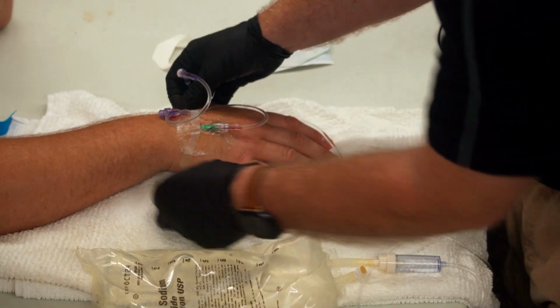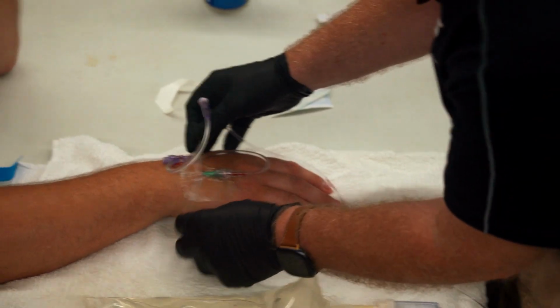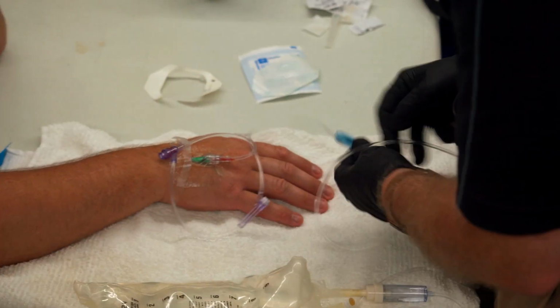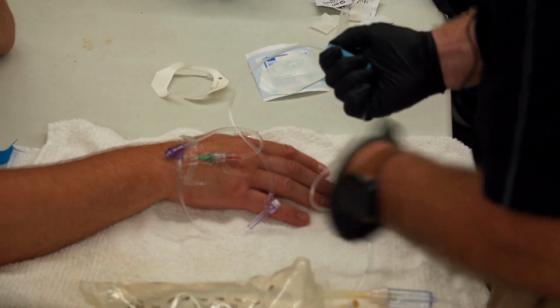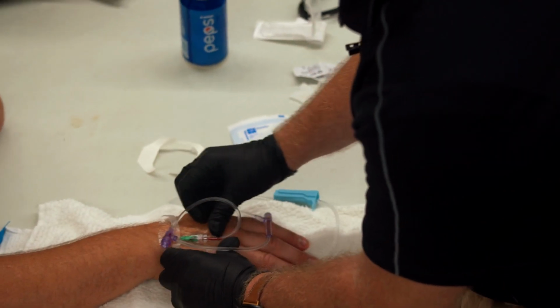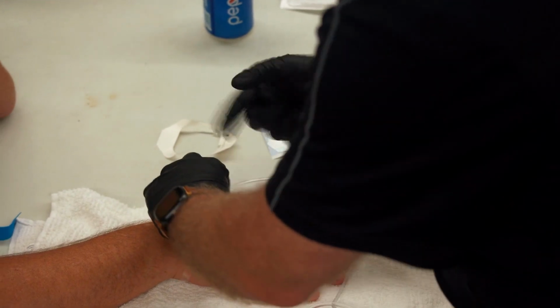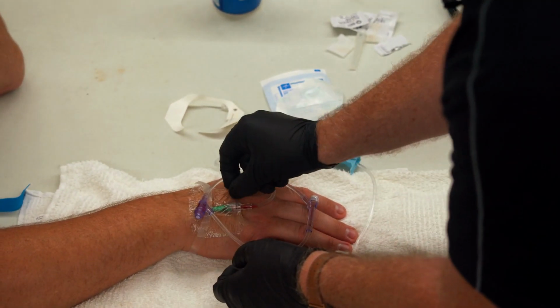What do we have to clamp it off with? Use the blue roller, and just leave the whole line? Yep. See, it's all there. We were talking a little bit about maybe you guys want to add in an extension set so you can then just have it be a lock instead. But let's get through one step at a time first.